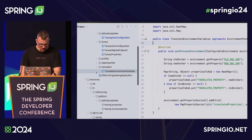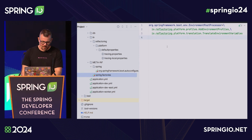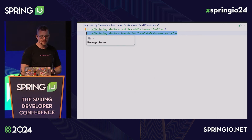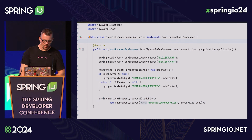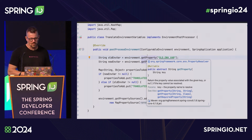And that works because we tell Spring Boot in the spring.factories file that it should process this environment post-processor for us. So again, Spring Boot, when the application starts up, looks into this file, sees this TranslateEnvironmentVariables class in there, and then calls this method at the right time. It's done before all the auto configurations because the environment has to be ready for other auto configurations to be active.